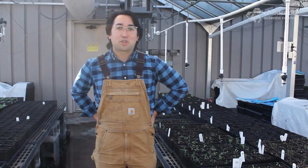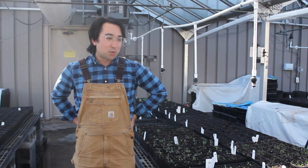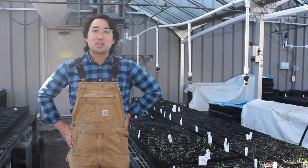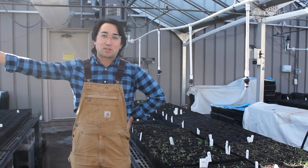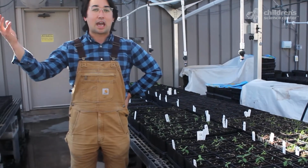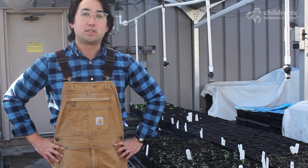So we're inside the greenhouse now. Now it's just the beginning of March. So it's right now about 60, 70 degrees inside the greenhouse, whereas outside it's only about 40. And at night it may get below freezing. But inside where it's nice and warm, where we have a lot of sun coming in, we can trick our plants into thinking it's further along in the season.